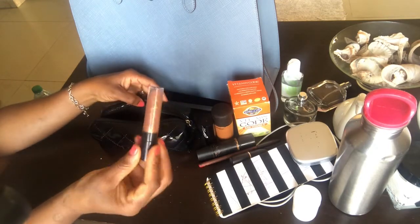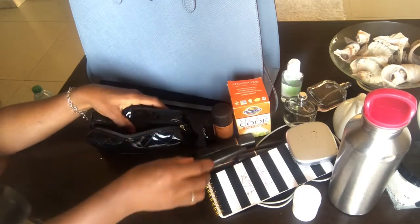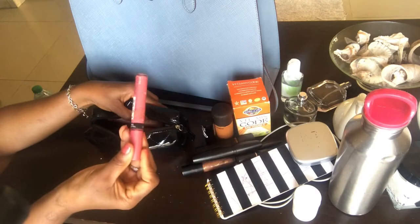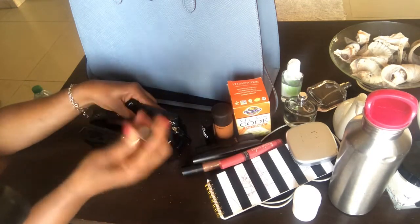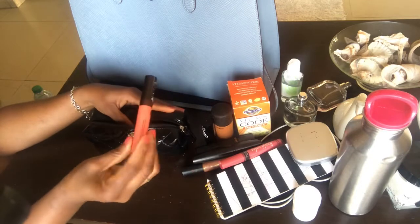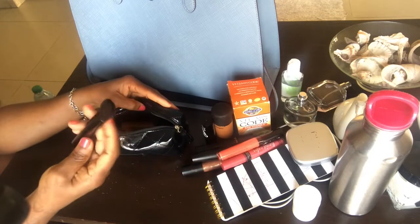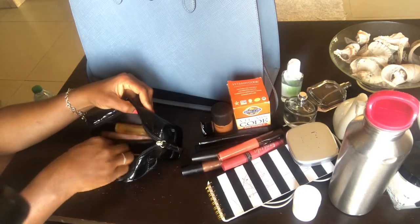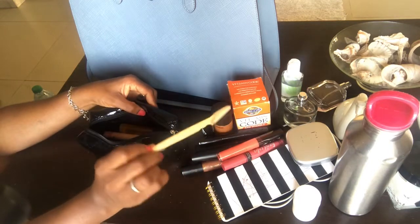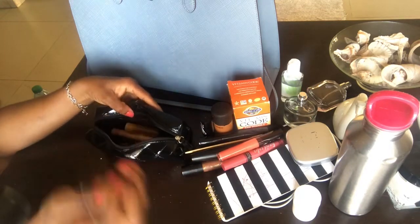This is my Note lip gloss. This is my Note mascara. This is my Victoria's Secret lip gloss. This is Boots lip gloss. This is my brush by Black Up. This is my tweezer for my eyebrow. These are my pencils.